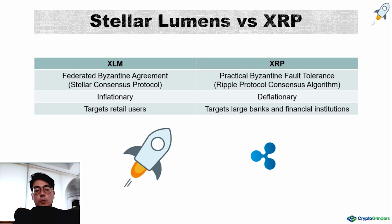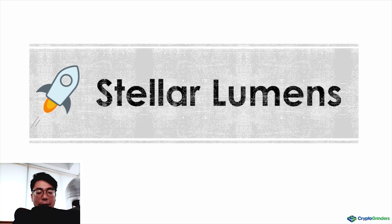And this is compared to something like XRP or Ripple, which is very centralized, and they only trust a few validators, because it's more focused towards banks and financial institutions, so they can't necessarily put their faith in the public to provide this distributed trust, so they keep it much more centralized. And this is because they target banks and financial institutions, which is an industry that requires a lot of security. So we've come to the end of our presentation.